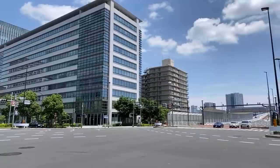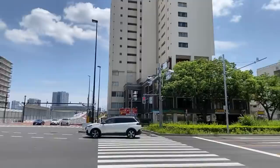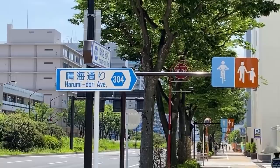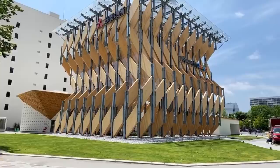Harumi is a town in Chuo Ward, which is one of Tokyo's 23 wards, and it is a new town. You can see Harumi Dori, which has been around for a very long time. And over here on the corner is a brand new building, and it says here Google on the side. We're gonna kind of discover what this is.